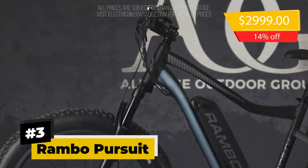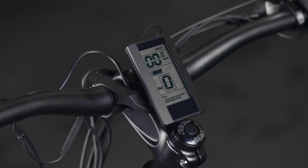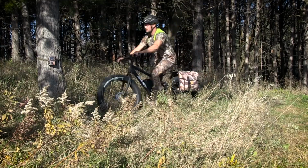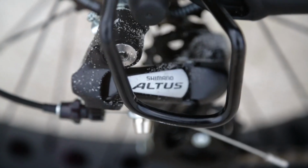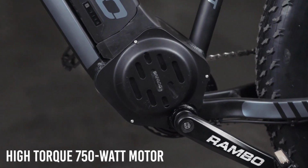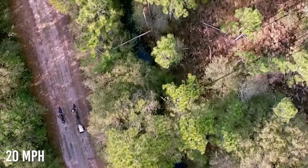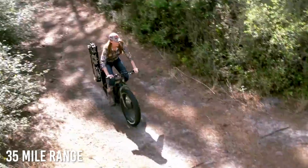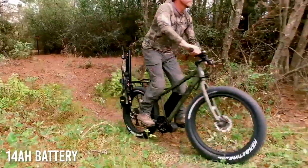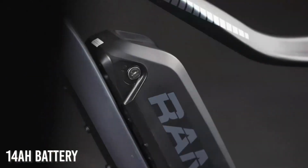Number 3. Rambo Pursuit. The Rambo Bikes 2021 The Pursuit electric bike is an excellent ride for nature trails and a high-performance bike for city cruising. Its high-torque 750-watt brushless Bafeng BBS02 motor can deliver a top speed of 20 miles per hour and can travel up to 35 miles on a single charge, with the help of its 14 amp-hour power pack consisting of Samsung lithium-ion batteries.